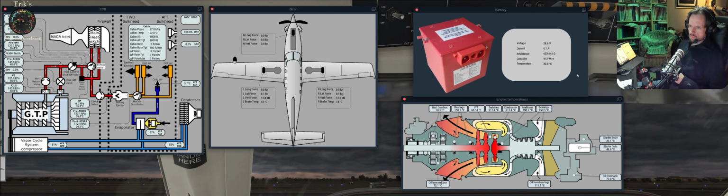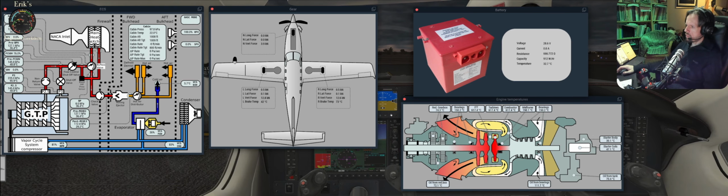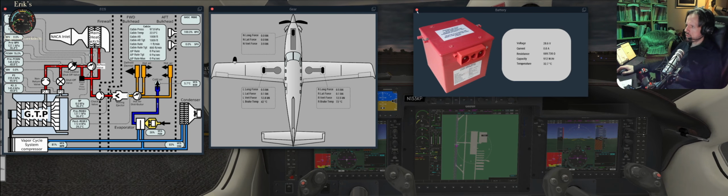Yeah, that's one of the things I love about X-Plane, though, that it's built more from the ground up. They want the baseline physics to be as good as possible, at least, and then the results should come naturally from that. And that's a good approach to take, I think.